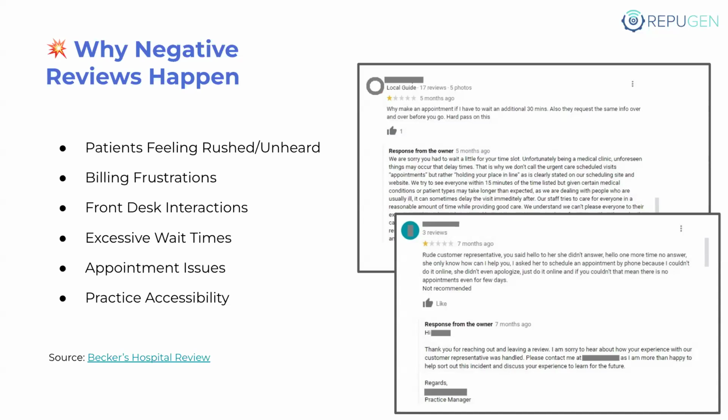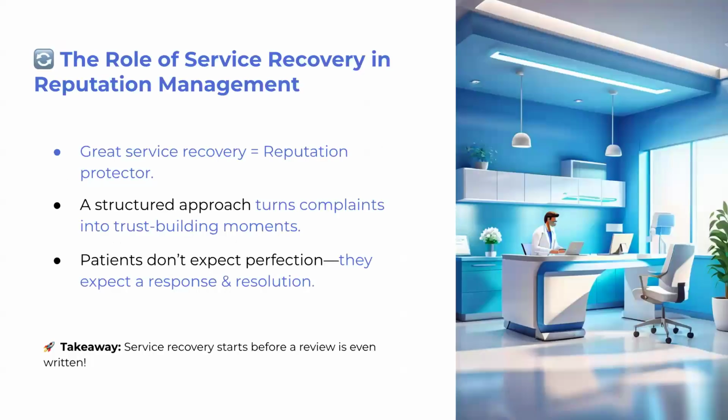So, really understanding these common triggers is the first step in addressing them and preventing further complaints. Here's the good news. Negative reviews don't have to harm your reputation if they're handled the right way. Great service recovery acts as a reputation protector. When patients see that you are putting in an effort to address their concerns, it can build trust and loyalty.